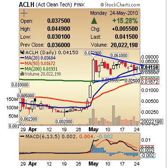Tonight we're going to break down ACLH, which is currently trading at 0.0415. This stock did close up 15% for the day, and what I'm noticing right now is that we are in a symmetrical triangle pattern, which means that we are making lower highs, but for the most part higher lows, and we are nearing the apex of this triangle right about here.